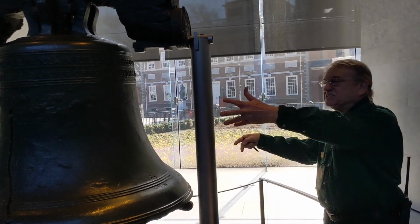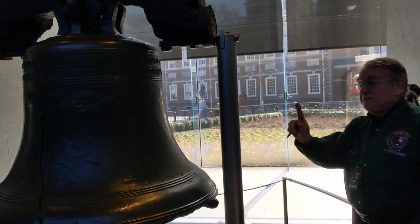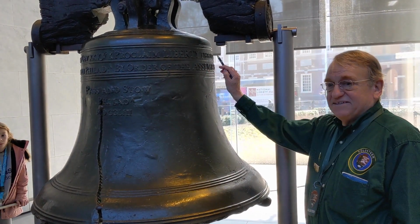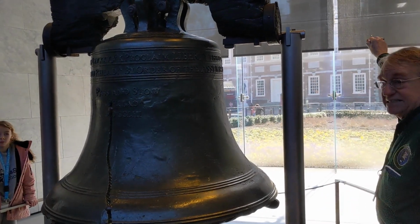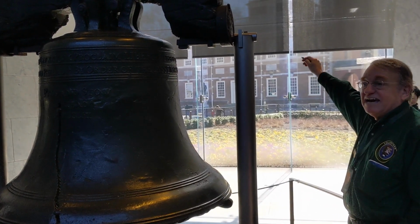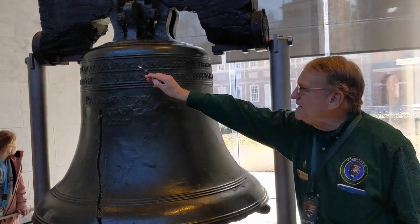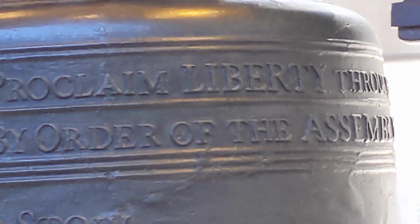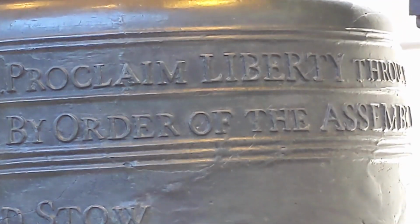and people can walk right up to the bell as close as you are right now, which means when you're this close, you can read the words on the bell. They've always been there, but when it was up in the tower, nobody got to read it. Now everyone can see, proclaim liberty throughout the land. And people begin associating this with that and calling it the Liberty Bell. Because the word is there.